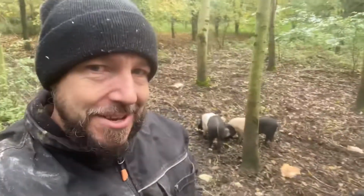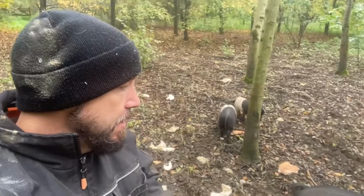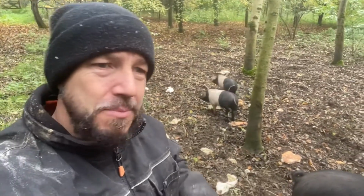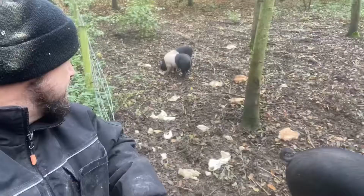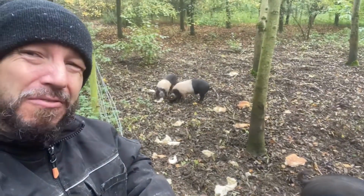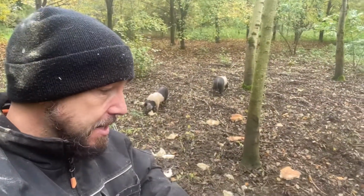So it's carbohydrates day for the pigs. I've been to the bakery, and I probably collect from the bakery between once and twice a week, and when I collect, it's quite a significant amount. Probably the equivalent of maybe 8 to 10 loaves of bread to these guys, and that'll be their food for the day. Now obviously they've got all this forage as well that gets mixed in with it.